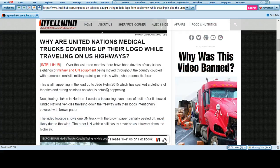This is actually Louisiana, northern Louisiana, actually. So if the United Nations has anything going on, we can add Louisiana to the rank of a Jade Helm state, I believe. Oh, these guys are probably passing through. I don't really know what was going on one way or another.